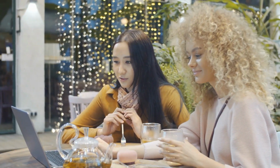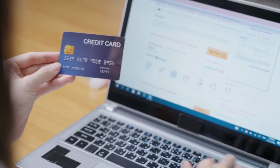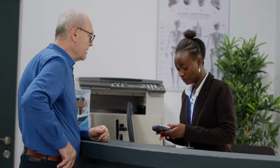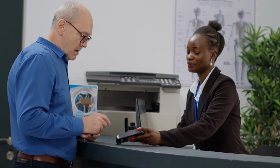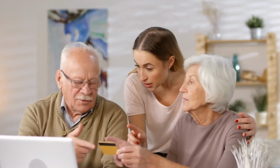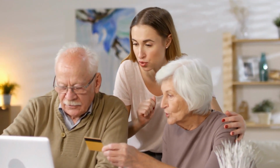Let's jump in. Number 1, pay credit card balances strategically. Paying off your credit card balances on time each month is one of the most effective ways to improve your credit score. However, it's not just about paying off the balance. It's also important to pay attention to the balance to limit ratio, or your credit utilization rate. Aim to keep your balance below 30% of your credit limit. If you can, pay your balances in full each month to avoid interest charges.